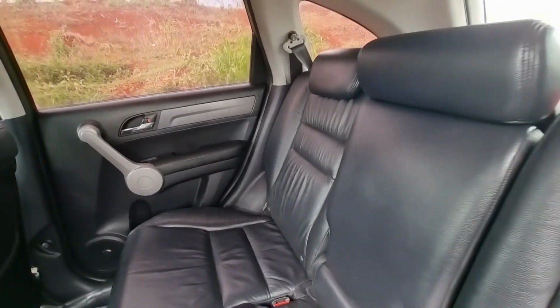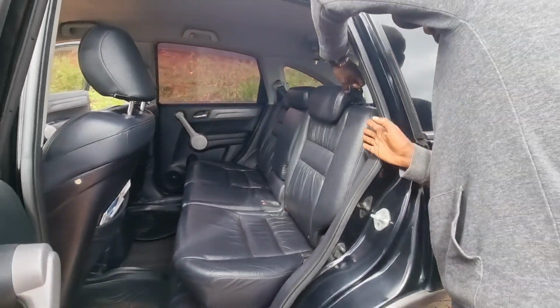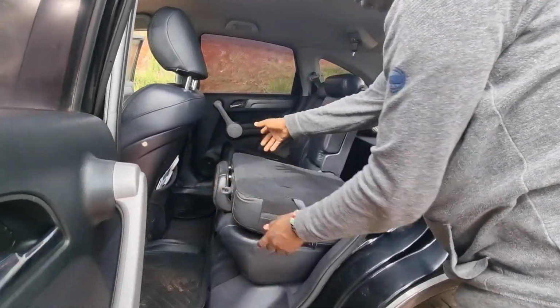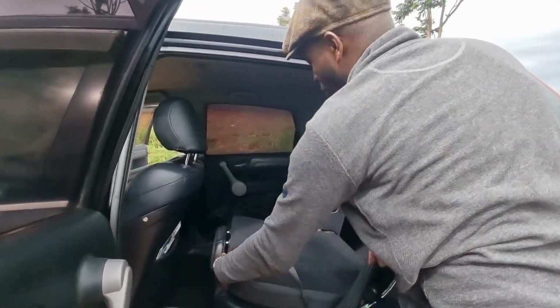Aside from that, the seats can fold up from here. If I just show you, if you just pull this lever here, the seats fold up to reveal a much bigger boot space. But we're just going to the boot right now, so I'll show you more of this.